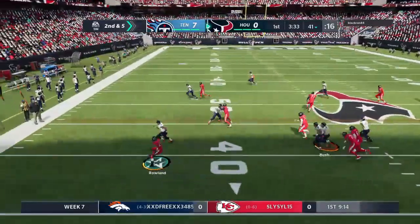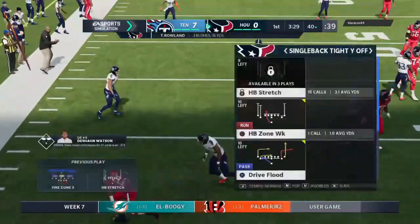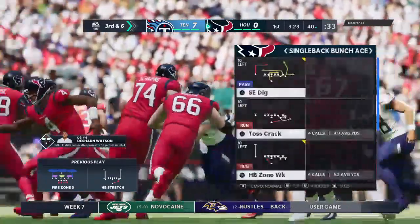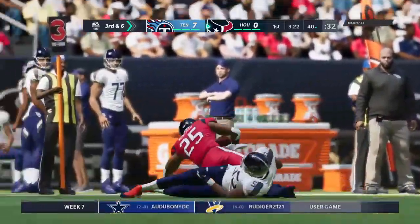On 2nd down now, rolling. And there is nowhere for him to cut back as he's taken down in the backfield. A loss on that play, and now 3rd down gets tougher. 3rd and 6.